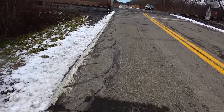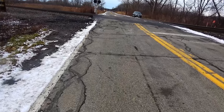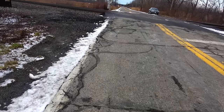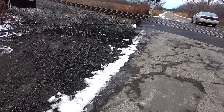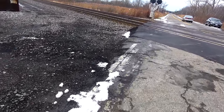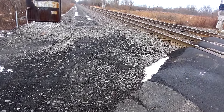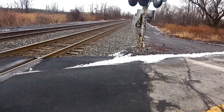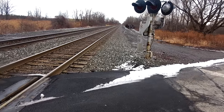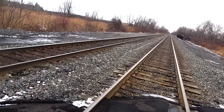All right, before we roll it, you know what we're gonna do next? Going over to CSX, see if we're gonna get a meet. Let's see, been quiet on CSX today. Nothing that way, and nothing this way. You can hear that siren. I think it just stopped.